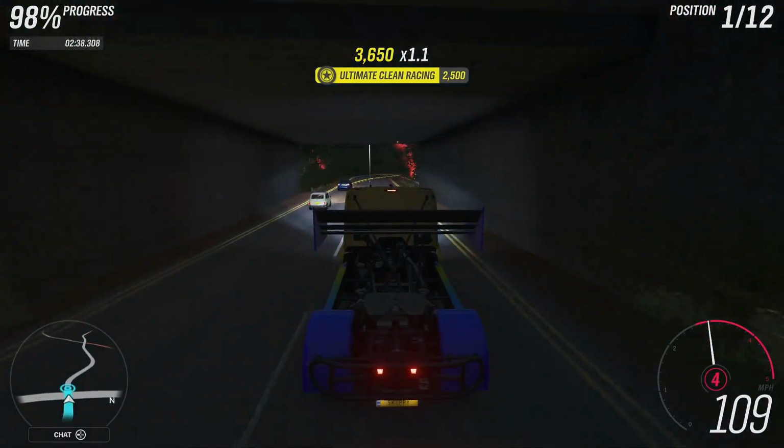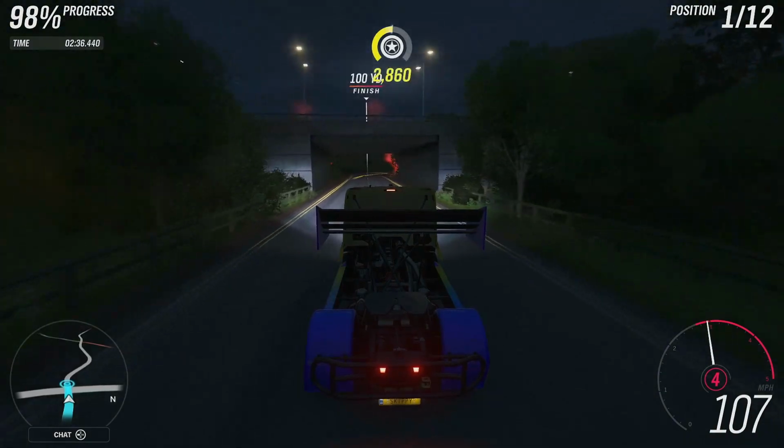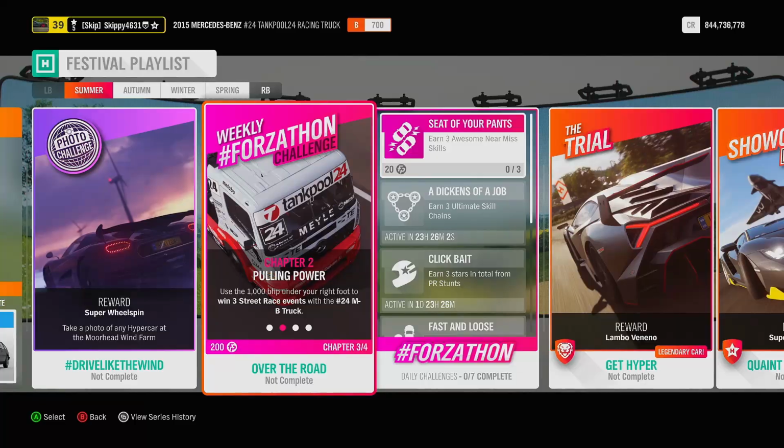Coming up to the end of race 2, that's across the line, 1st place. 3rd and final race, and across the line, 1st place. Chapter 2, Pulling Power completed, winning 3 Street Scene races. It's on to Chapter 3, Engineered to Move.